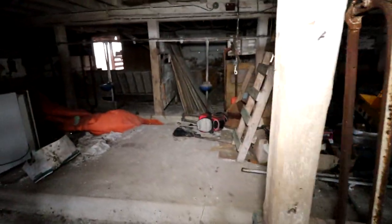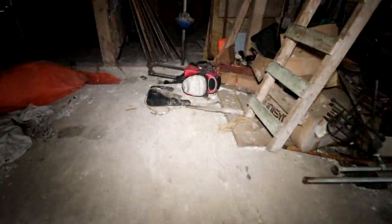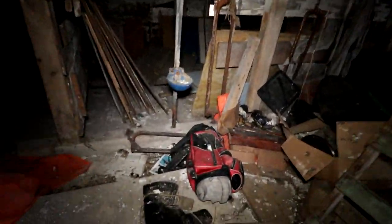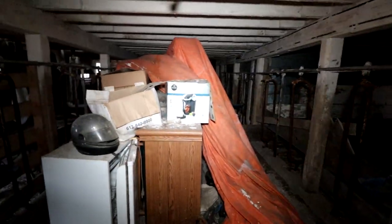Look. Oh yeah. Just left everything behind. It's like an old motorcycle helmet. Yeah, there's a few of these. This is the fourth motorcycle helmet. Do you see anything up there, Mo? No, it's pretty.